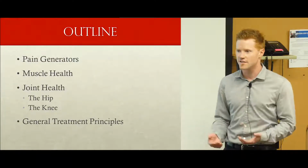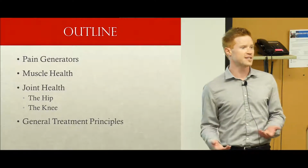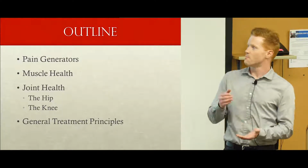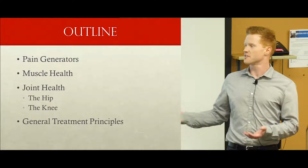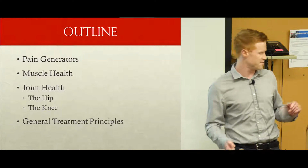So the outline for tonight, I wanted to talk a little bit about pain generators. It's important to know where the pain's coming from to come up with a good treatment plan. Then we'll talk a little bit about muscle health and then a bit about joint health. And I wanted to focus on the hip and the knee. And then I just wanted to conclude with some general principles for you to keep in mind going forward from tonight's talk.